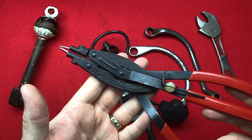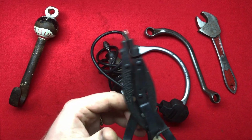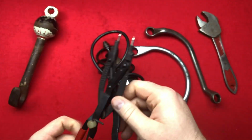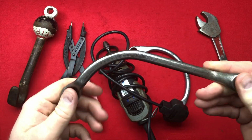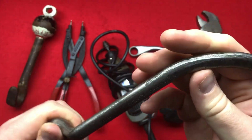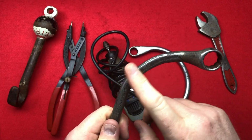I thought it was really kind of interesting, the way it's a simple design, no messing about. I wonder why it didn't take off. So yeah, I don't know if they still make it, but it's kind of cool. I was most pleased by the Bonnie, because I've never found a Bonnie in the wild before, and this is for my mate Rob. He collects Bonnie tools, and this one's been modified, which is kind of cool.